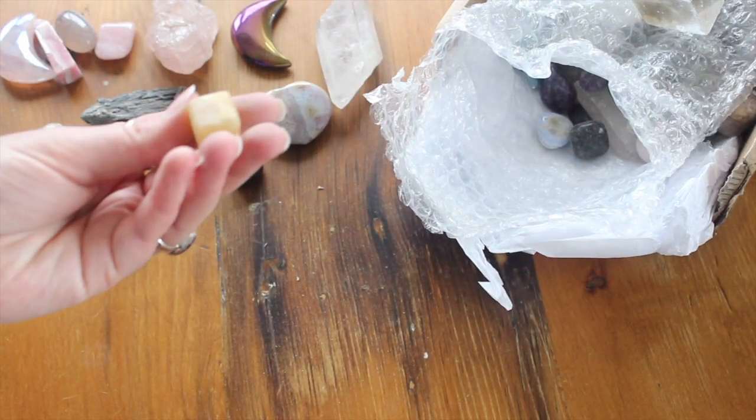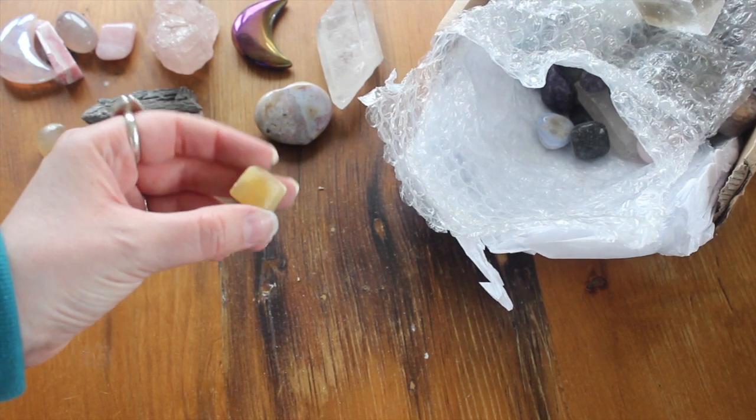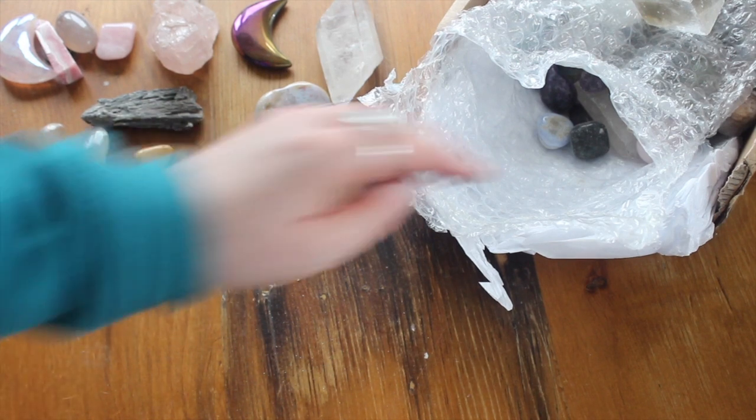Let's go for this little yellow cube. That looks like orange calcite, don't you think? That kind of reminds me of ice lollies that you get when you get the cubed ice lollies. I don't know if you guys remember those.